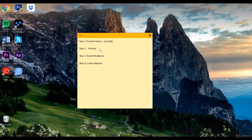And for that, we're going to get it through a company called HostGator, because they offer some of the best prices and they have by far some of the best services. And I'm also going to show you guys how you can get that cheaper too. And then we're going to go on to step three. Step three is when we'll install WordPress. Now, what is WordPress? Well, WordPress is what's called a content management system.